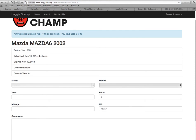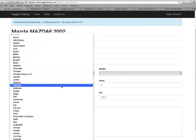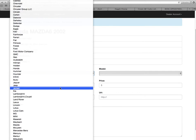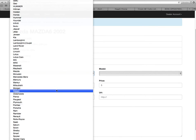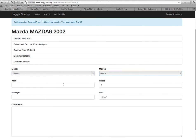And there it is. You see when it expires, if there's any comments, if there's any current offers, the desired year is 2002. So let's say I don't have that Mazda 6, but I've got, let's say, a Nissan Altima, and mine is a 2004, and the price is $10,000. The mileage is 75,000.